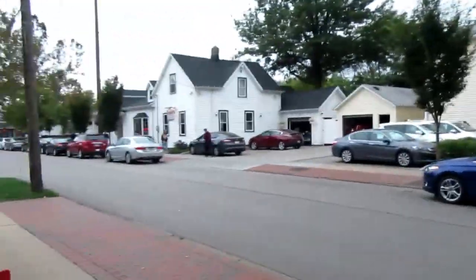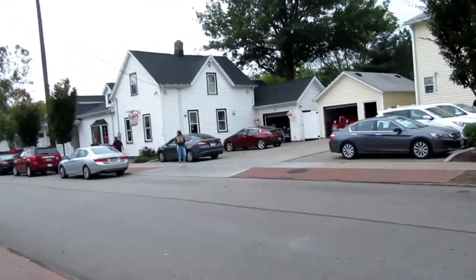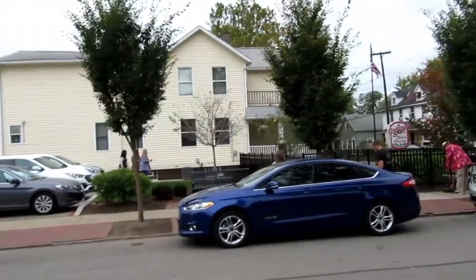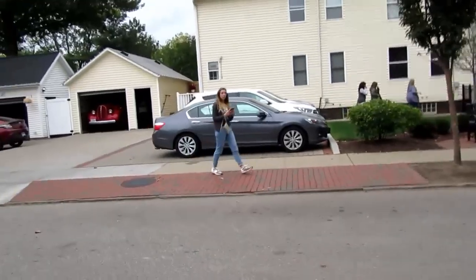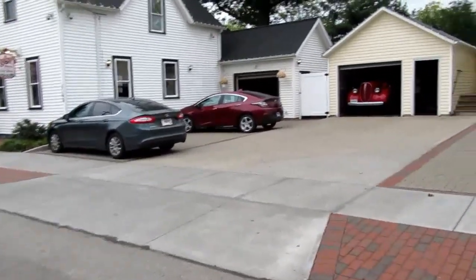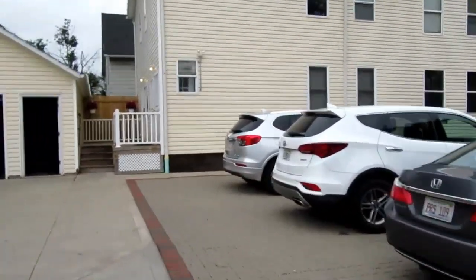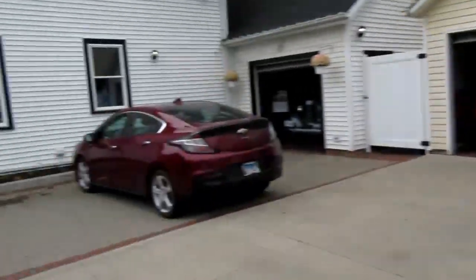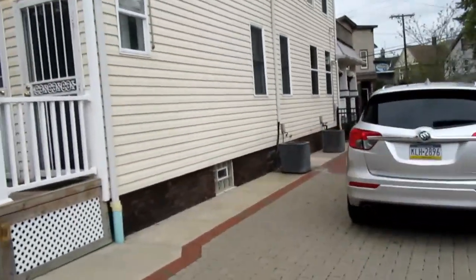So I was correct. It's the gift shop, the garage is for the old man's car, and the frozen flagpole fire truck, and then the museum over here. There's some on-street parking and parking for six or seven cars right in front of the museum.